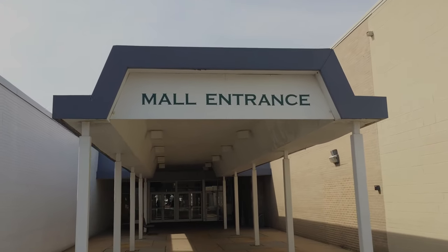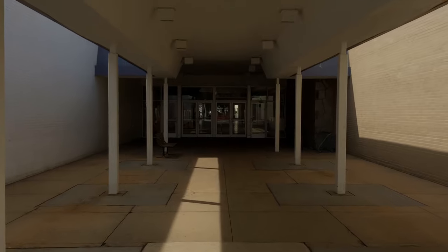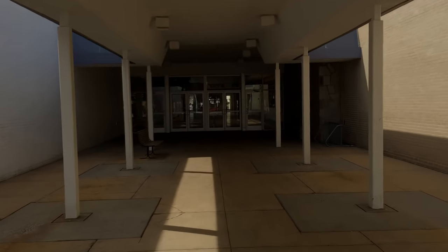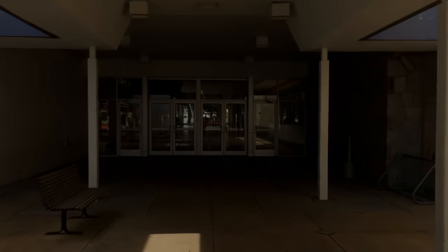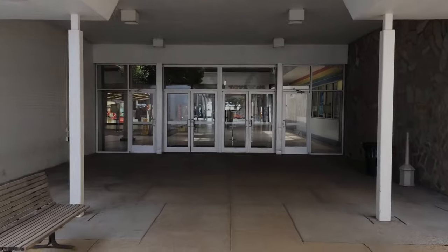Anyway, this is one of the original entrances. They used to have two more of these in the front. But they removed them and gave it a more modern look. But they kept the old one in the back, in the rear of the mall. This isn't a really big mall, so you'll see in the video. It's not very big at all.